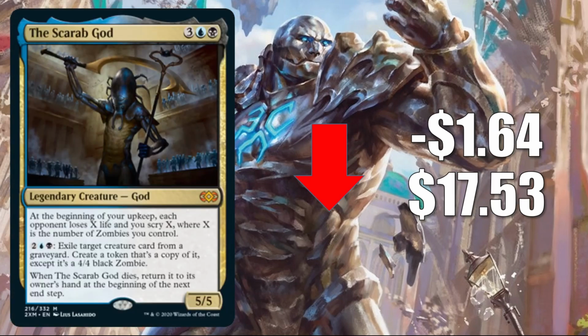Number 2 is the Scarab God. It goes down $1.64 to $17.53, but this is the copy from Double Masters trying to find its price point. You'll find this one in Niv-Mizzet sideboards. Also, it's a very popular Commander that was just on the last episode of Game Knights.